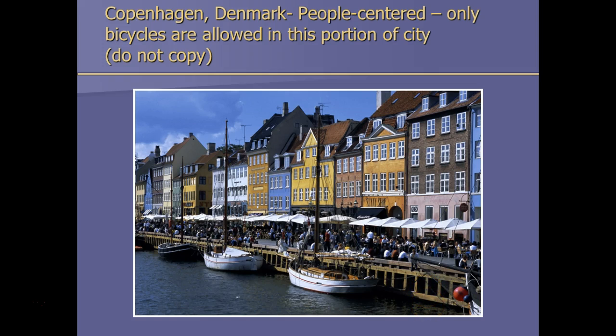This is just showing obviously very compact living. All of these are different apartments, and here we have, you can access this by boat, but you cannot access this by car. So you can walk out of your apartment and get the things that you need just right up and down the street.